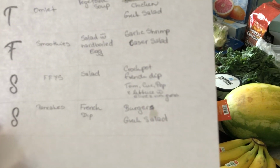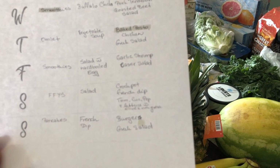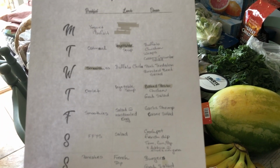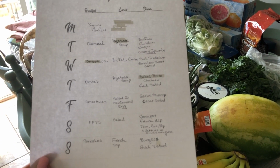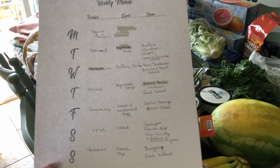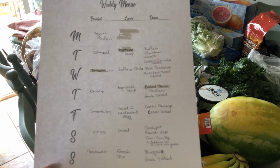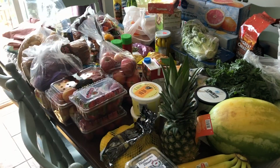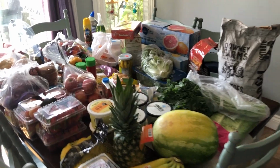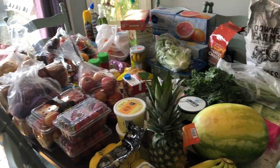So the only thing I didn't buy is the beef for next Saturday because I haven't been able to find any on sale. So I'm going to wait to see for the turnaround, the new flyer on Thursday. And then today is Saturday when I'm recording this, and we are having steak on a barbecue, so I had bought some stuff for that.